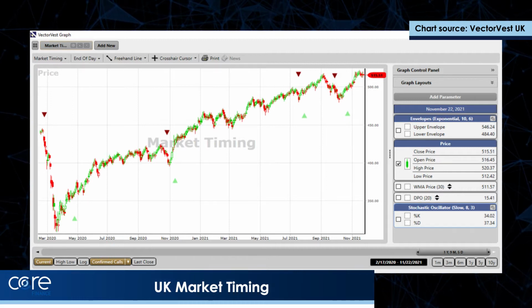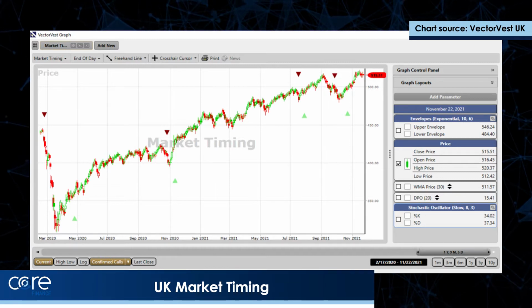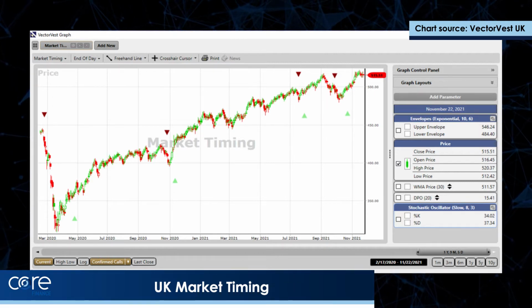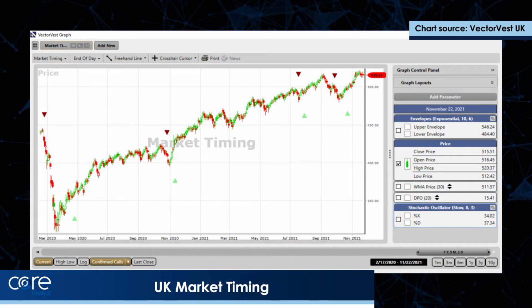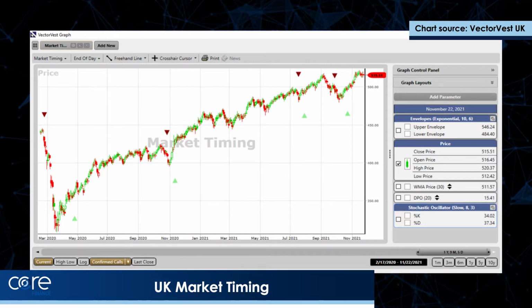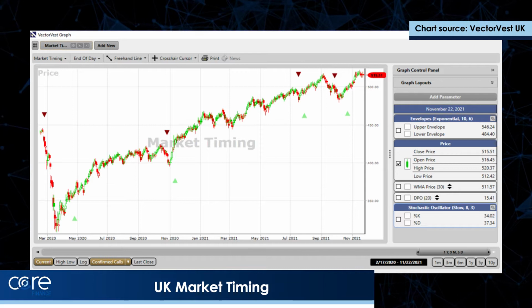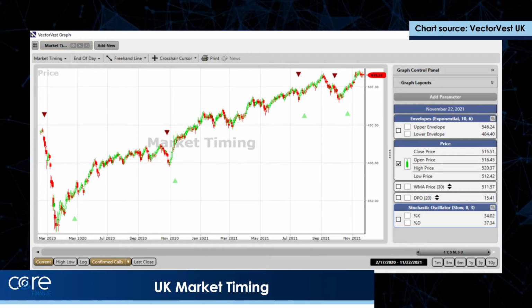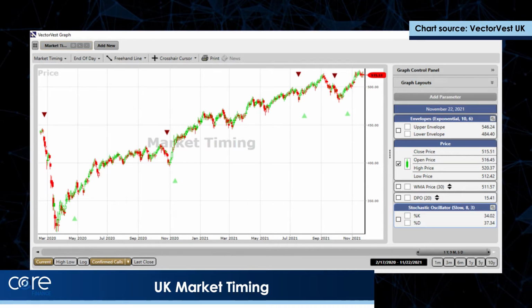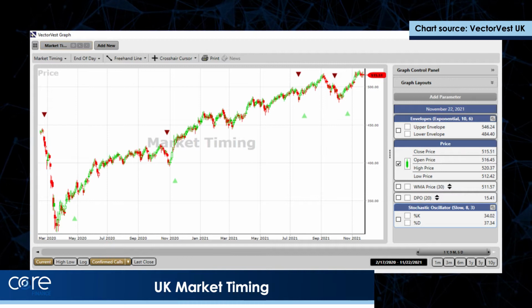And the first slide that I've got shows the VectorVest UK composite since the COVID sell-off way back last February. That's 2,200 shares that we follow on the LSE and on AIM. It's an equally weighted index, and it's the broadest measure of the London market that I personally know of. The red and green triangles show the longest term measure of the trend on VectorVest, and as you can see, that red triangle on the left of the chart, that was the COVID sell-off, and then a move up, and largely that bull market has been running up since the end of March last year.